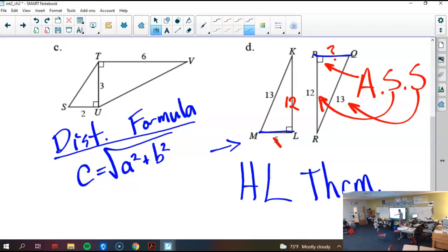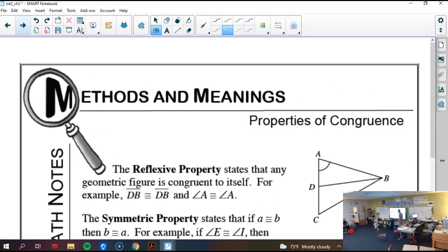And then, if this has to be true, what we really have is side, side, side. Hypotenuse leg is really getting us to side, side, side. But we just can skip over the math, because we know it will always work out as long as your hypotenuse and your leg are congruent to the other triangle's hypotenuse and leg. Kind of cool, yeah. It lets us save time. It actually lets us skip steps.